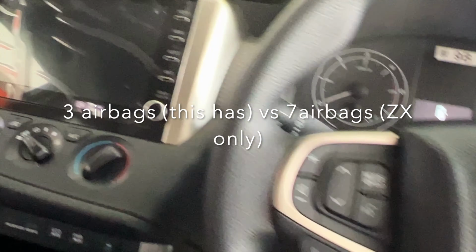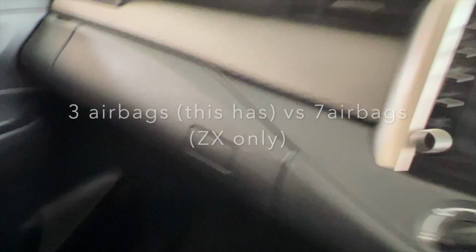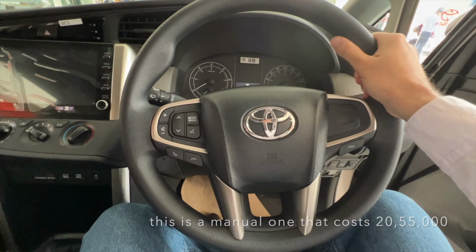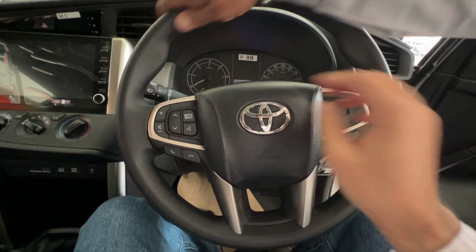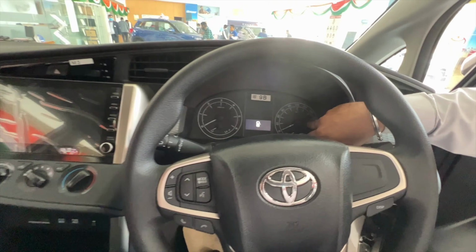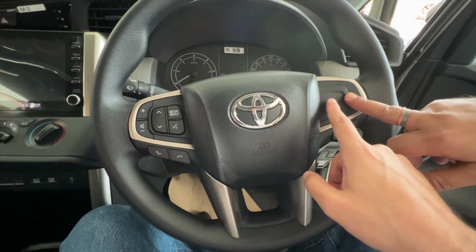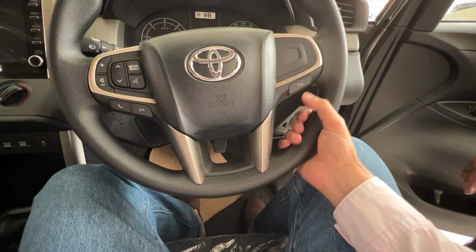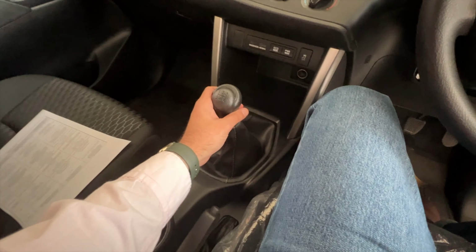Okay, so this is your base model. Yaha pe wood is absent. Baki steering mein to mere khayal se it's leather nahi hai. Wooden finish nahi hai. Right. MID andar ka nahi hai. Okay. MID ka koi buttons nahi hai. Cruise control is not there. Okay. So there are so many options not there in G. Okay. And of course, control this is not there.